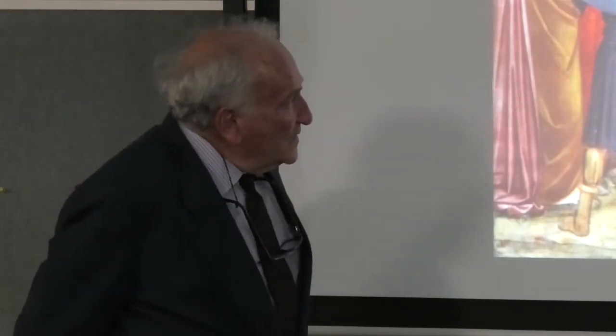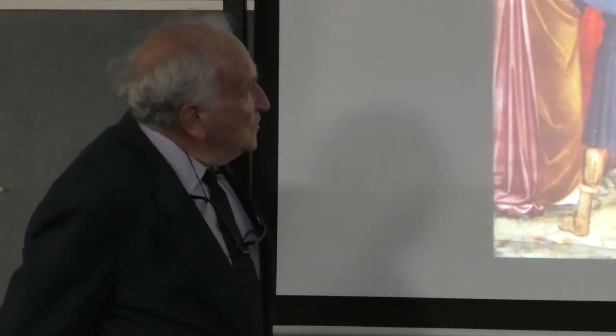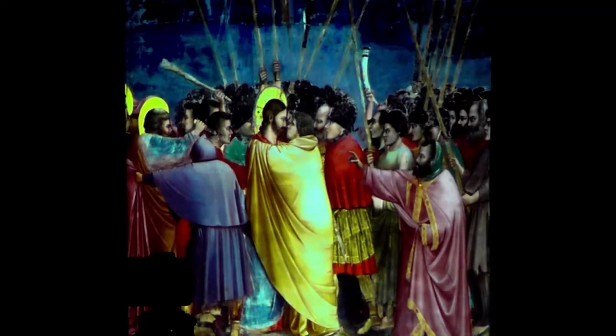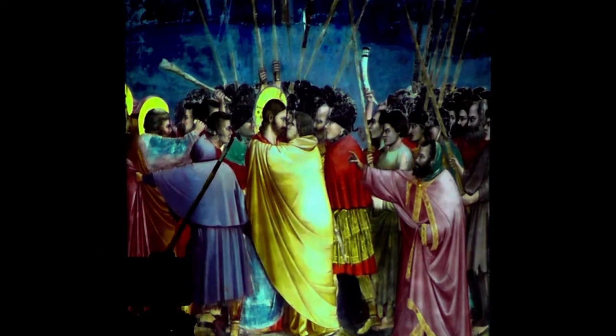It's the middle one on the last row on the north wall. This is the famous Judas kiss or non-kiss. Judas is the one wearing the medieval colour of treachery, yellow. And this is the centre of the central fresco in that row. You've got the goodies on this side, and you've got the priests with their fanatical hands and the Roman soldiers. And it's set late at night, but it actually happened in the late afternoon. Never mind, it's much more dramatic now.